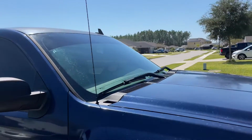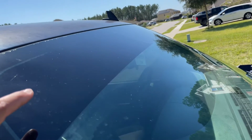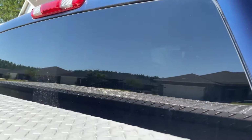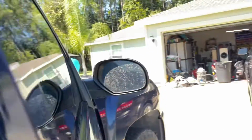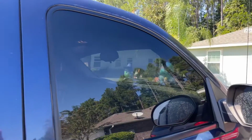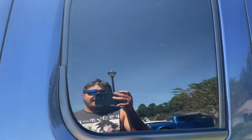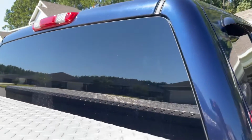2009 Chevy Silverado, 5% window tint now. 5% strip, 5% on the front, 5% on the back, 5% on the very back. Now this does have privacy on the back, just like the Journey. So the front, it was a glass bowl. You couldn't tell. It was literally no privacy, no tint, nothing. The back had privacy, which is from the factory, so it makes it a little bit darker with 5%.